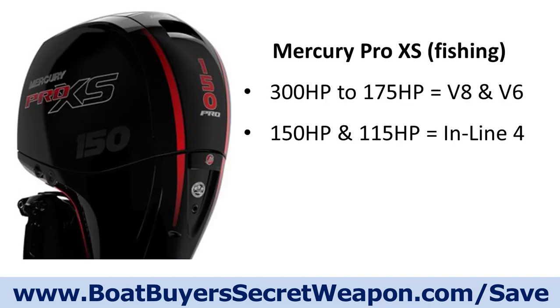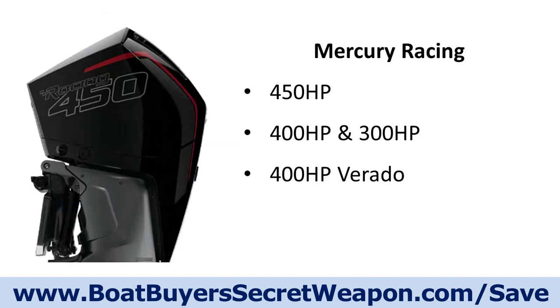Their Pro XS is geared towards their fishing line, so you're going to see those on bass boats. You're going to see them on some multi-species boats, some bay boats, and they're set up for acceleration, for speed, whereas their four strokes are going to be more geared towards that torque and being under a heavy load. So their Pro XS, their 300 to 175 is V8s and V6s, and their 150 to 115 is the inline four.